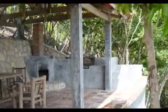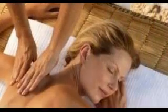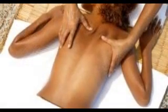The villa features a cliffside cabana that's a perfect retreat for an afternoon siesta or finishing the latest bestseller. It's also the ideal spot to get a relaxing therapeutic massage.